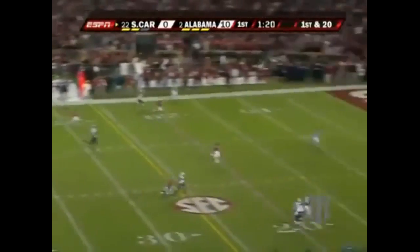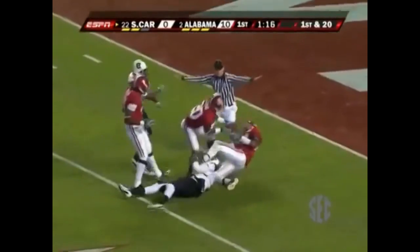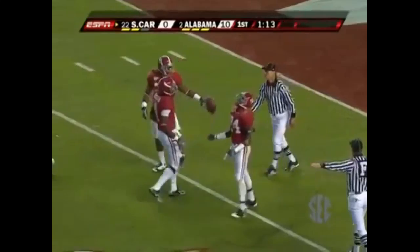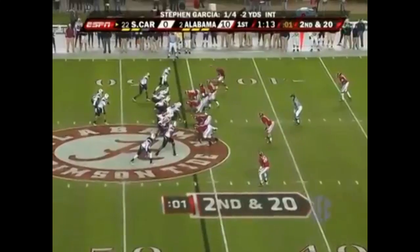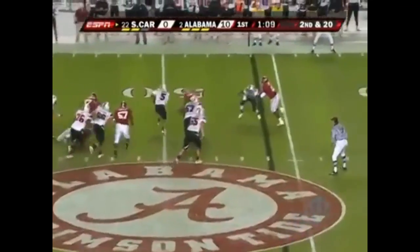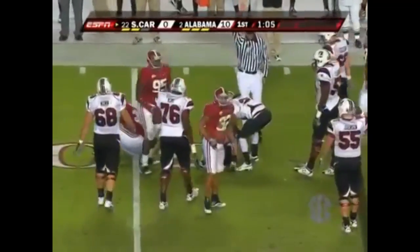Garcia going to try another long ball for Jeffrey. Incomplete. Well, we knew they were going to get one out there with a jump ball and see what he could do. A long interception return for a touchdown by Alabama and a field goal. That's where we are. Garcia in trouble, trying to do something with his feet, and he's going to lose a couple.